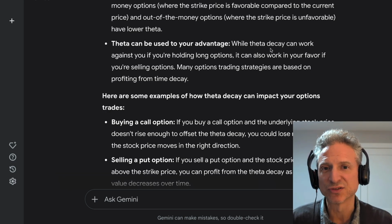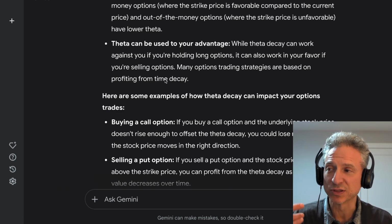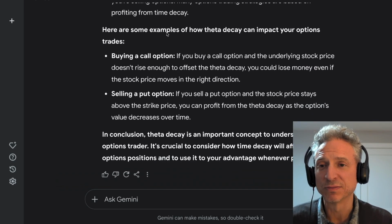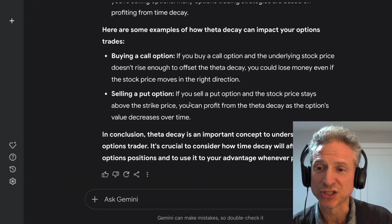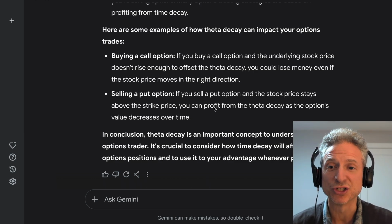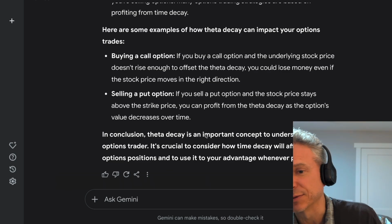Theta can be used to your advantage. While theta decay can work against you if you're holding long options, it can also work in your favor if you're selling options. We covered that above. Many options trade strategies are based on profiting from time decay. Here are some examples of how theta decay can impact your options trade. Buying a call option: if the underlying stock price doesn't rise enough to offset the theta decay, you can lose money even if the stock price moves in the right direction. Selling a put option: if you sell a put option and the stock price stays above the strike price, you can profit from the theta decay as the option's value decreases over time. In conclusion, theta decay is an important concept to understand for any options trade. Okay, that looks good enough.